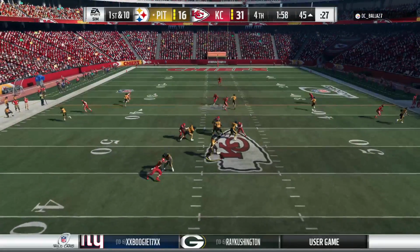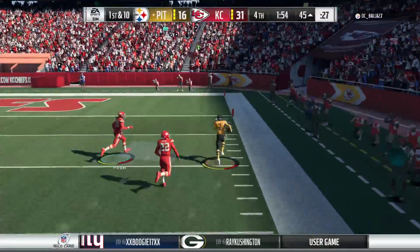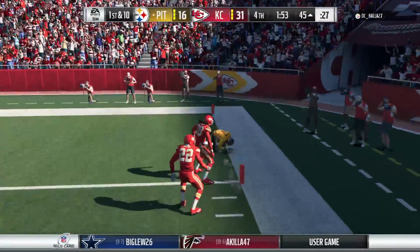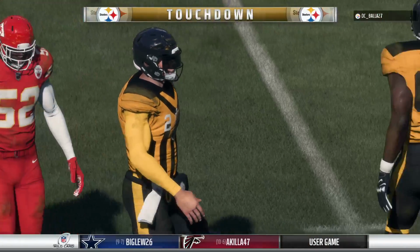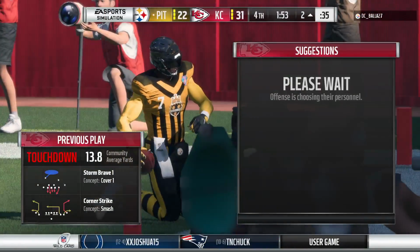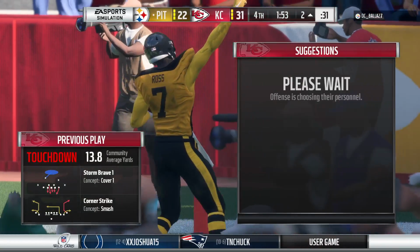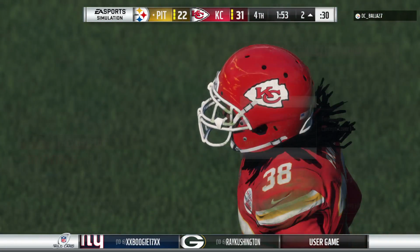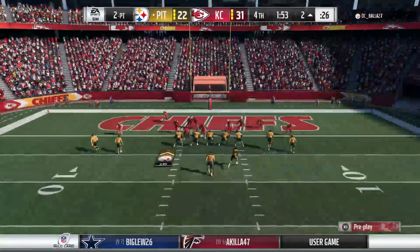On first down, it's Roethlisberger. He finds Ross right side. It's complete. And into the end zone. Touchdown, Pittsburgh. A big play there. 45 yards. And the Steelers are able to cut into that deficit. Here we go now as we get set for a big 2-point conversion.